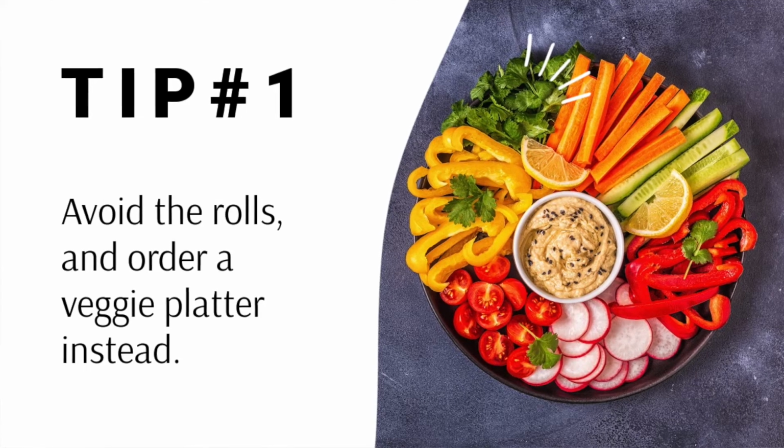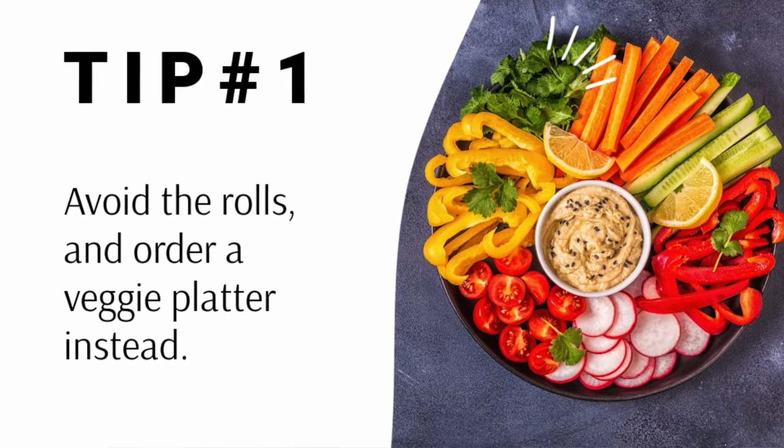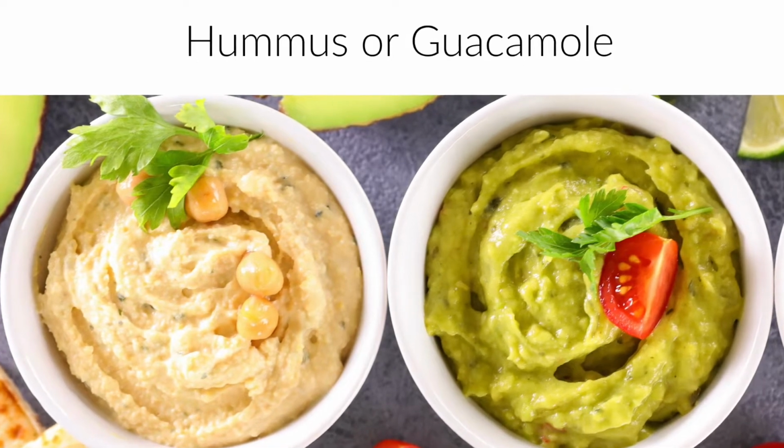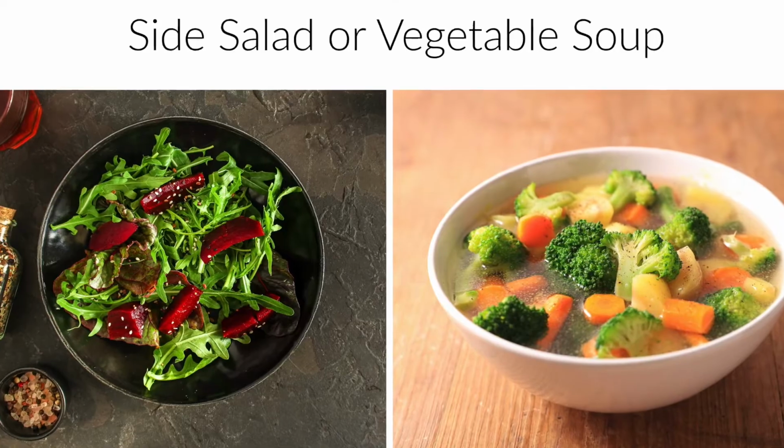So tip number 1 is to avoid the rolls and try ordering a veggie platter instead. Now, I know it's really hard because when warm bread comes out, it smells so good and it's really hard to resist sometimes, but if you really want to stick to the plan, try ordering a veggie platter. Maybe it comes with hummus or guacamole or a side salad or a vegetable-based soup of some sort. Or maybe you go to a restaurant that doesn't even serve rolls or bread first, and in that case, you don't have to worry about it at all.